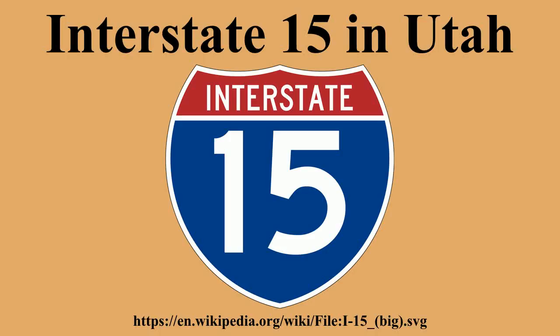Route description: the interstate passes through the fast-growing Dixie region, which includes St. George, Cedar City, and eventually most of the major cities and suburbs along the Wasatch Front, including Provo, Orem, Sandy, West Jordan, Salt Lake City, Layton, and Ogden. Around Cove Fort, Interstate 70 begins its journey eastward across the country.